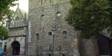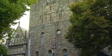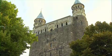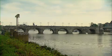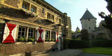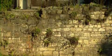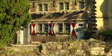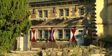While Maastricht proudly wears its centuries of rich history on its sleeve, it's better known these days for its more recent history. It was here in the early 1990s that member countries of the European Community signed the Maastricht Treaty that triggered the formation of the European Union and the move to the EU single currency, the euro.